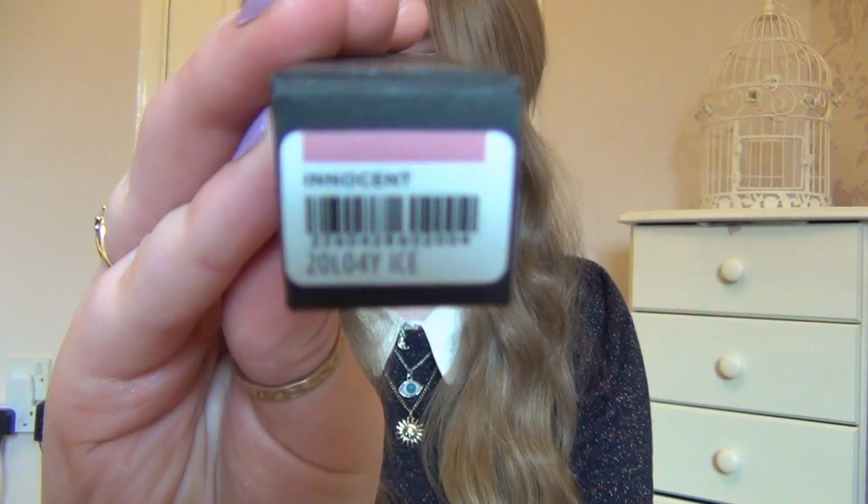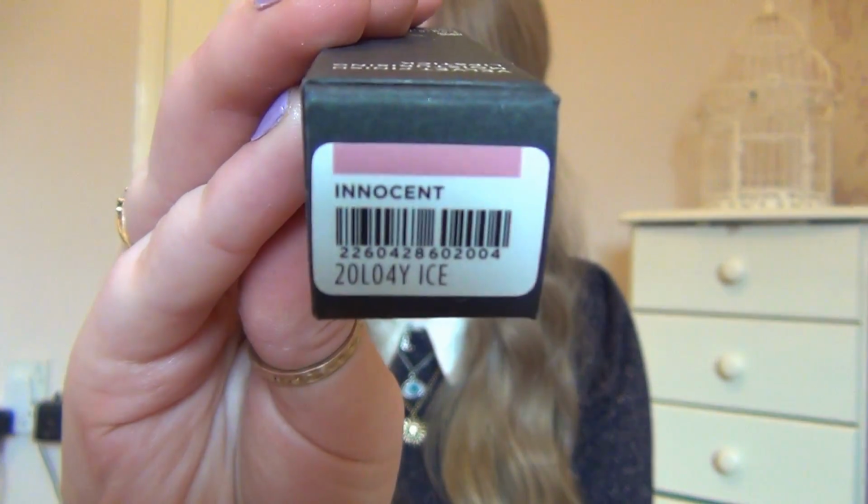Then I picked up a lipstick because I had to pick up a Topshop lipstick because they are just amazing. I absolutely love them. If you want a really decent lipstick but don't want to pay too much, go to Topshop. It's just amazing. And I picked this one, and this is the box, and it's called Innocent. So that's the swatch on the box.